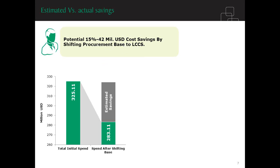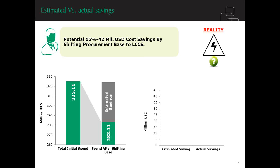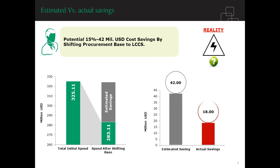Just when the category manager thought that he had achieved it, he realized that it is a mirage, and the reality was actually very, very different. The reality was that while he estimated to save $42 million, he was actually able to save only $18 million.